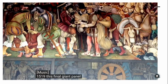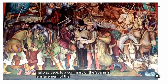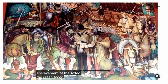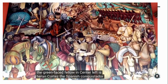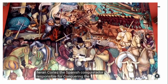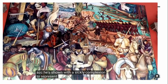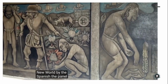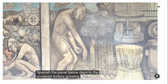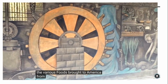This final giant panel in the hallway depicts a summary of the Spanish enslavement of the Aztecs. The green-faced fellow in center left is Hernán Cortés, the Spanish conquistador responsible for conquering the Aztecs. He's shown with a sickly complexion to represent the diseases brought to the New World by the Spanish. The panel below depicts the enslaved Aztecs growing and producing the various foods brought to America from Europe.